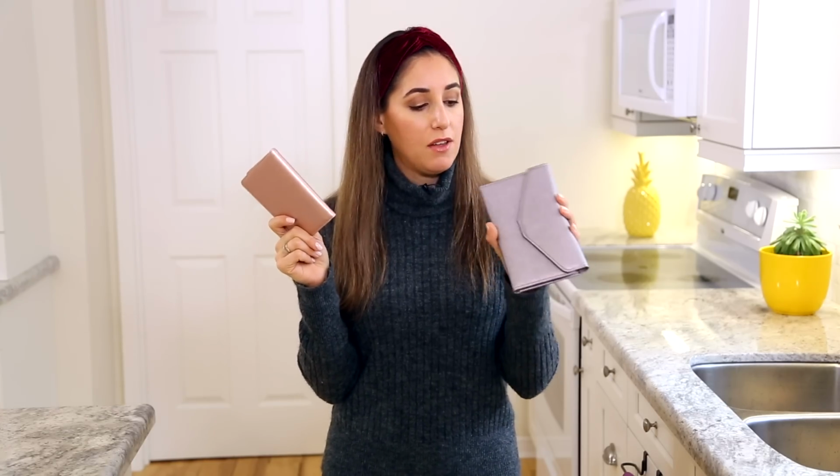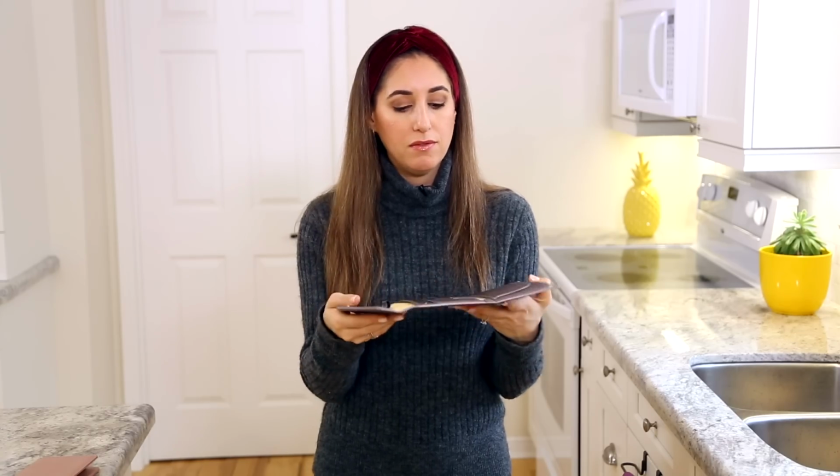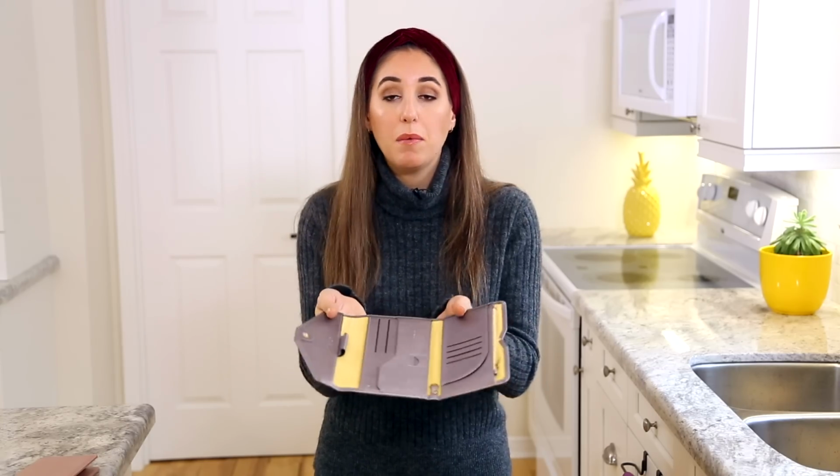Chad and I have passport covers, so I bought one for Riley because of course she does travel with us too. But then I thought, what about a larger travel wallet? If you have a lot of currency, like coins and bills that you have to carry around, as well as different cards, tickets, that kind of thing, you might want something a little bit bigger.